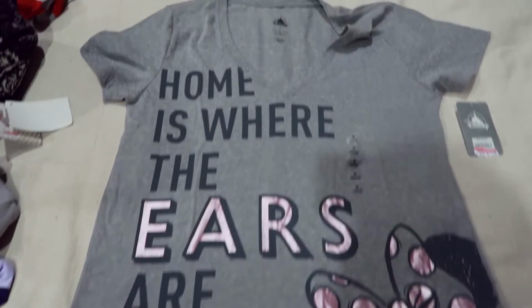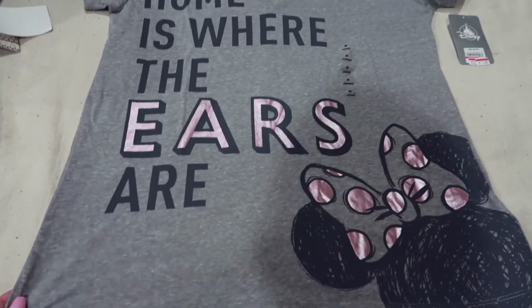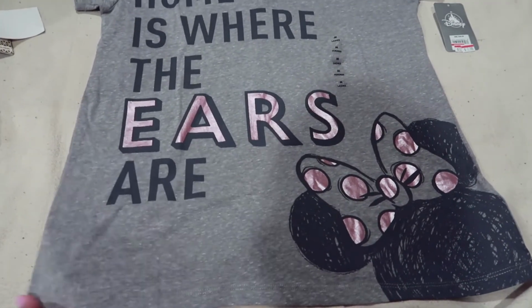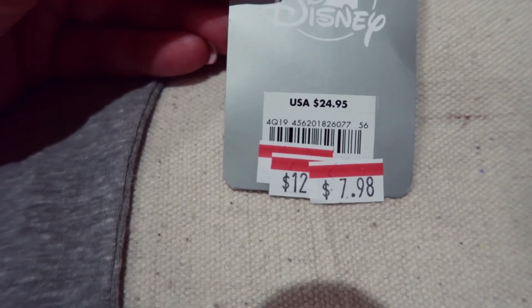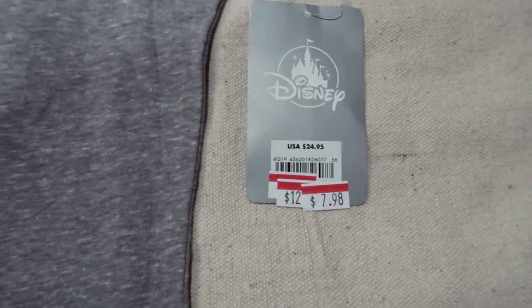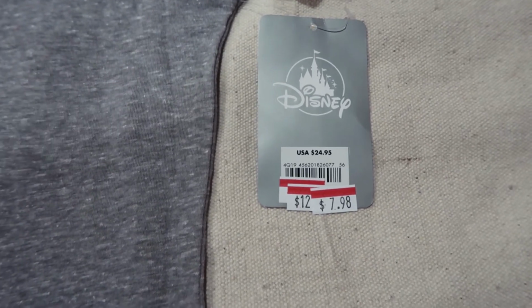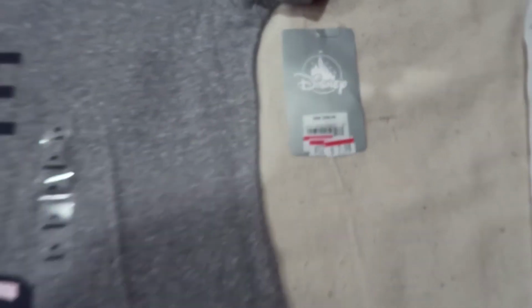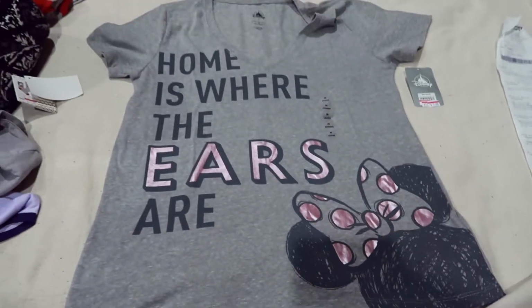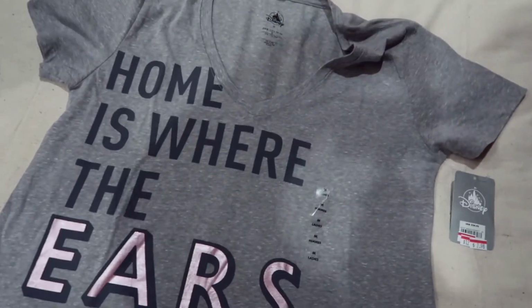I also got this cute shirt. Home is where the ears are. Oh, I couldn't pass this one up. And it's really nice and fluffy and flowy. So it's kind of like a slouchy shirt. It was originally $24.99, marked down to $7.98. Then the Twice Upon a Year sale, which was 25% off. Then I got additional 25% off with the friends and family, making this shirt $4.49. So cute. Can't wait to wear that one.